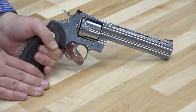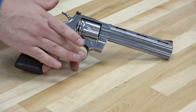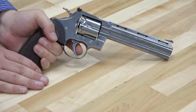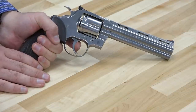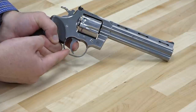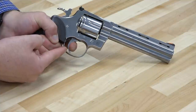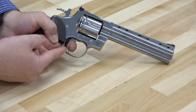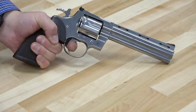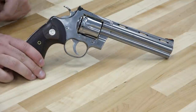There are a lot of complaints about the new Python's trigger compared to the old trigger. There is one thing that I have noticed between the old and the new Pythons. This new Python, it is pretty smooth, in my opinion, compared to the old ones. The old ones had a lot of stack. And what I mean by that is you'd pull this trigger back, it would progressively get harder and harder and harder and harder until it finally broke. Now with this Python, if I pull with about the same amount of force, it's very smooth. So that is something that should be noted.